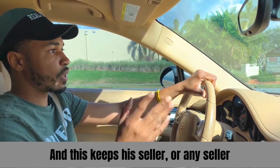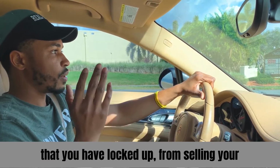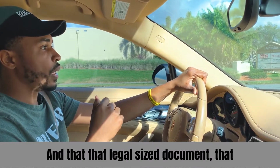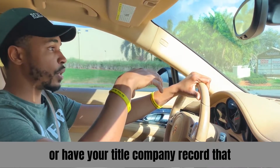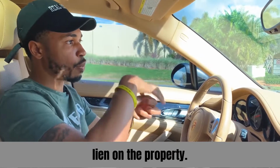And this keeps his seller, or any seller that you have locked up, from selling your deal behind your back to any investor or a cash buyer. All right, and that legal document, that memorandum, allows you to go to the county or have your title company record that document with the city, and it puts a lien on the property.